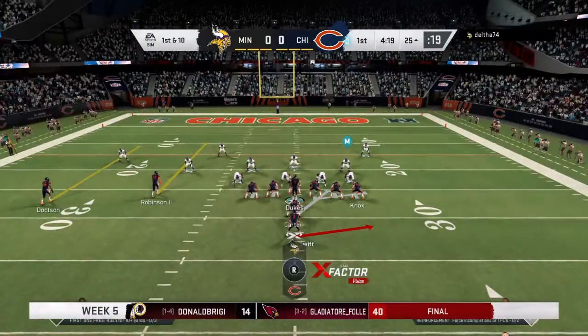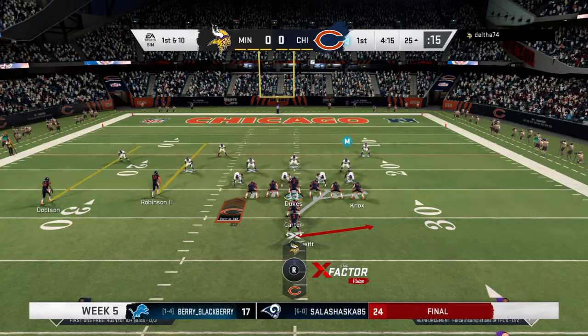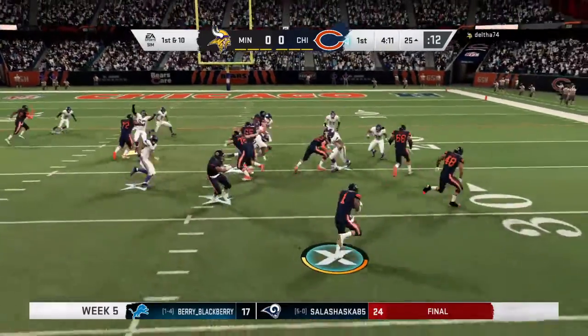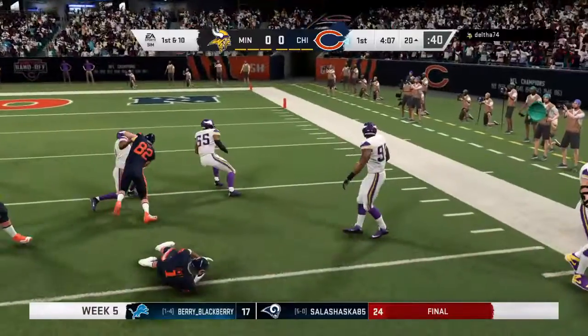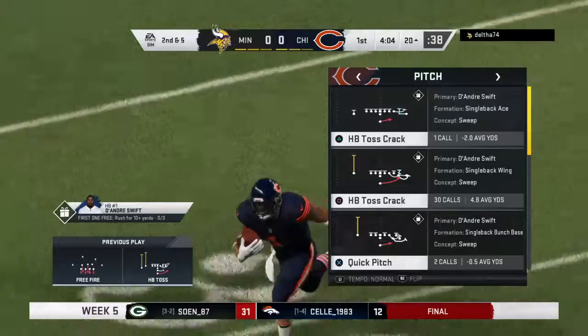Ready. Pittsburgh. Get ready. Watch tight end. Tight right. Four down. On first down, Swift. They get him to the ground right on the cusp of the red zone after a pickup of 5 or 6.